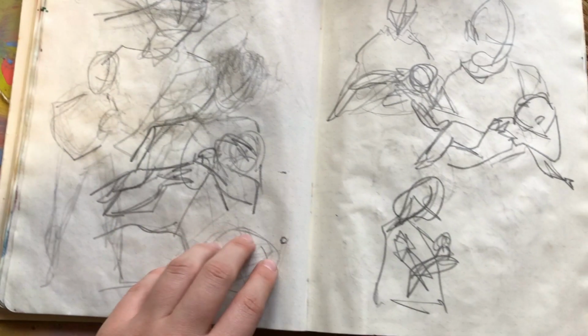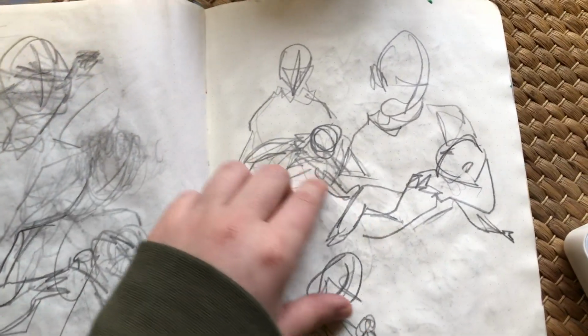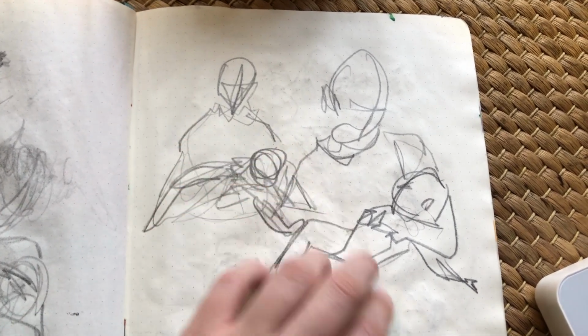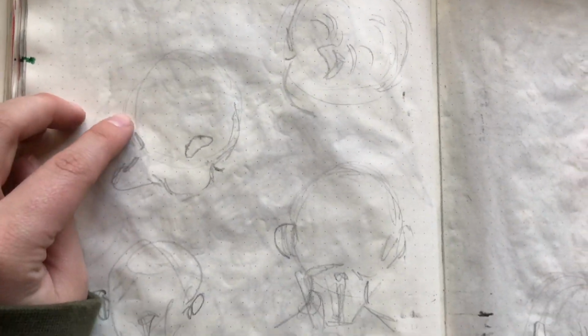Some gesture drawings of my dad holding my youngest son. I love this one. I feel like even though it's very loose and it has hardly any detail, it has a lot of emotion in it. Practicing drawing the back of my baby's head. I like how this one turned out.